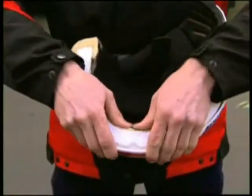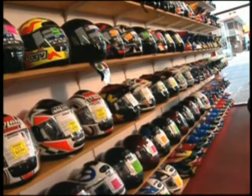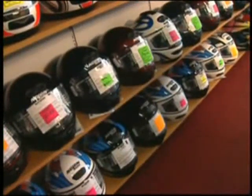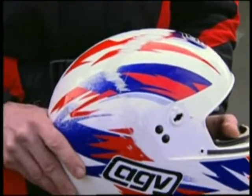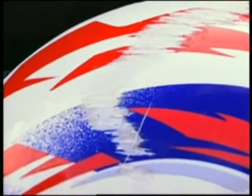The foam on the inside compacts down over time and with wear. Depending on how much use you put it to, a helmet could last between 1 and 5 years. Frayed chin straps and worn and torn lining are indicators of age. Helmets are designed to absorb only one impact, so throw it away after it's done its job. And it's not recommended to buy a second-hand helmet.